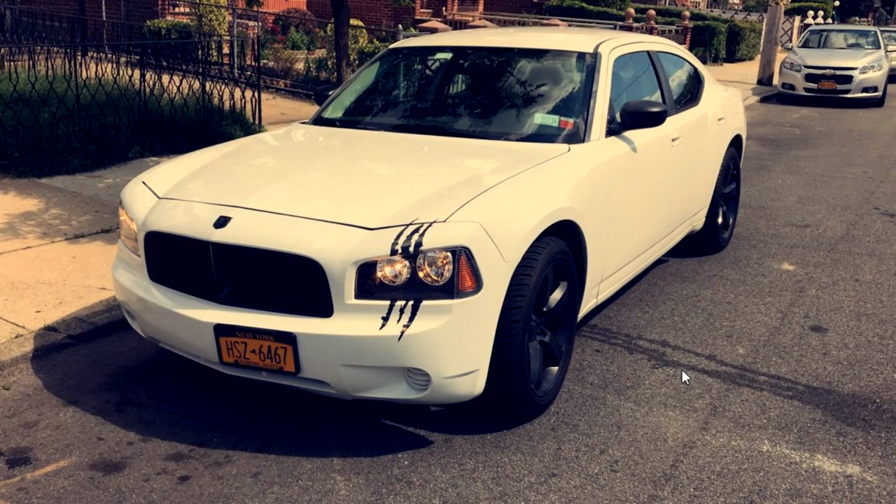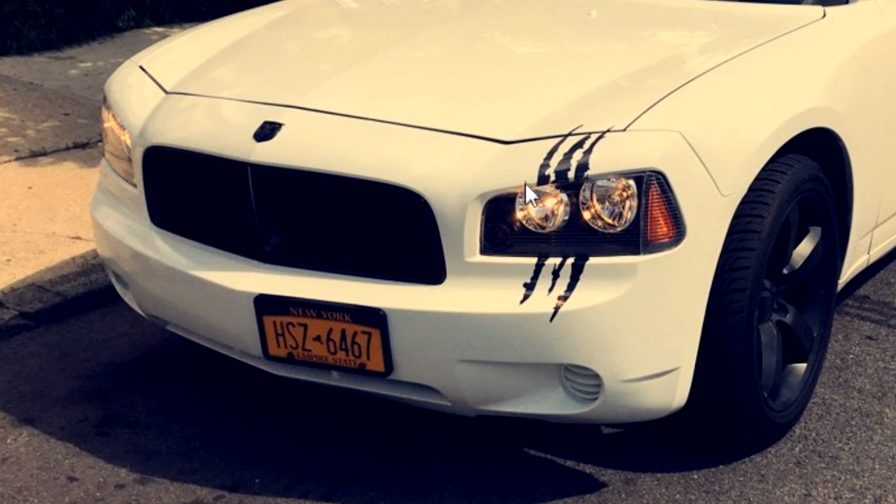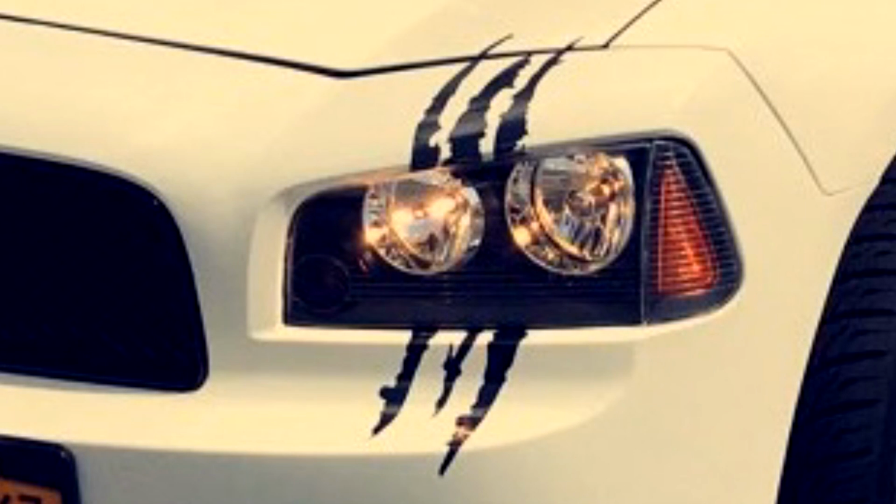And then you got this guy right here with the claw. These claw mark decals need to die. I'm sorry. These are the stupidest decals ever. You put these on your car, and I don't care what kind of car you have, it looks stupid, okay? This just looks stupid. It doesn't look aggressive. It's a sticker. It's a sticker. It's not cool.